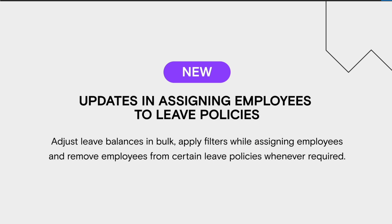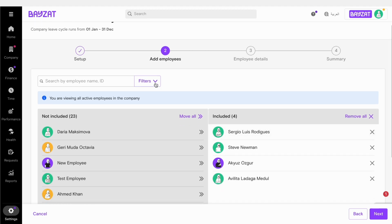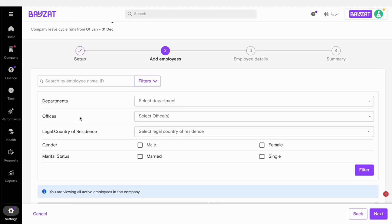Updates in assigning the employees. Our team has improved the functionality of assigning employees to leave policies. While assigning the leave policy to employees, you can now use various filters such as department, office, country, gender, and marital status.